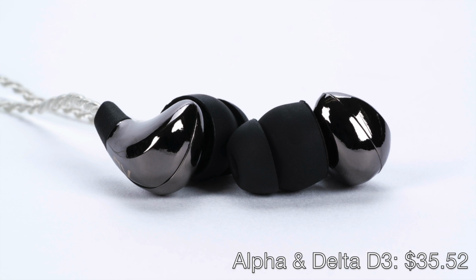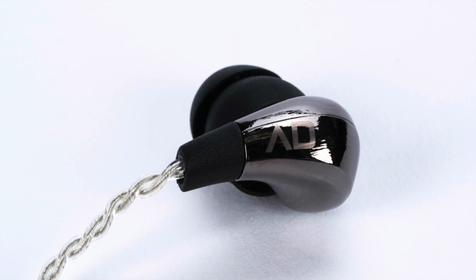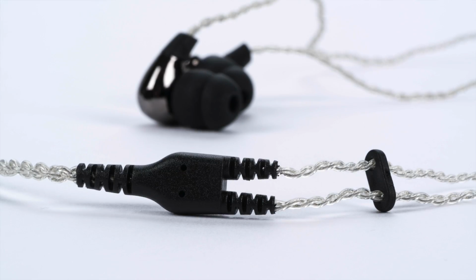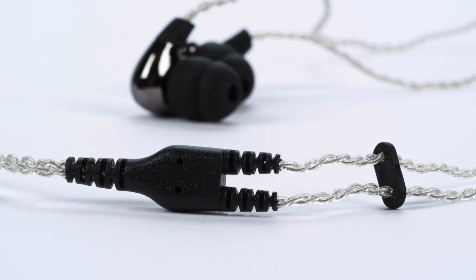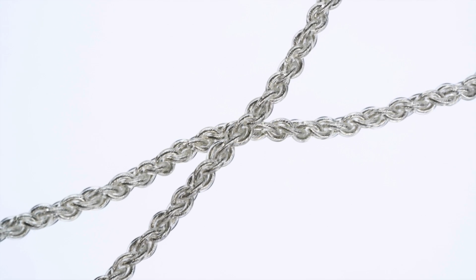I was especially surprised when I saw the very affordable price of the D3, which gets all of its sound from one 6mm microdynamic driver per side. Now, while the D3's braided 4-core silver-plated copper cable is non-detachable, it looks and feels like it alone would be worth more than what they're charging for the D3.